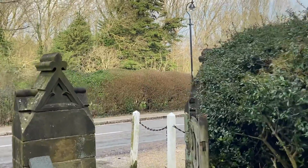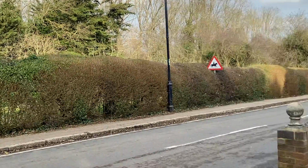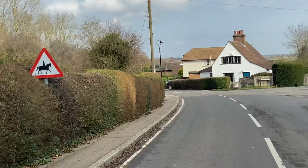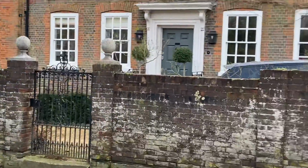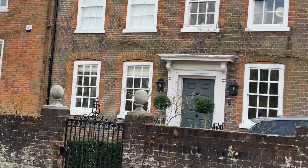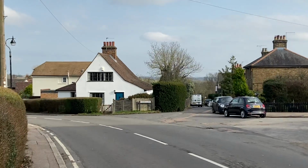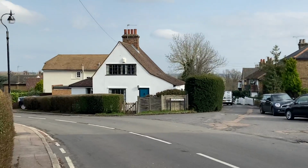And I have to show you the front of the old vicarage because it is quite an impressive building. It's obviously now a private residence, so I'll be a little bit discreet, but just look at that. That is a beautiful 18th century former, well, manor house type old vicarage. I mean, just quite splendid. So we'll just walk a little way down here and backtrack.